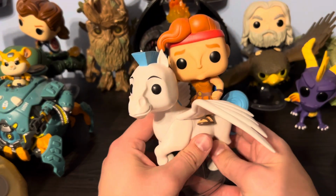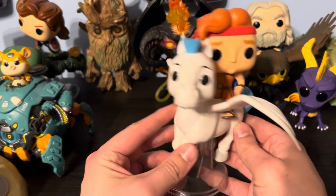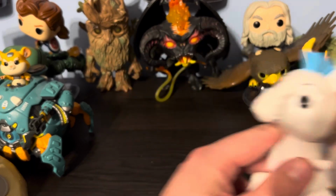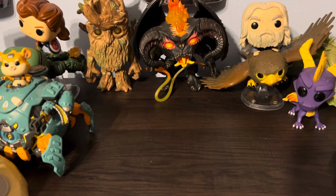I think it's expensive now, which is the Hercules and Pegasus, but this is one of my favorite Funkos I own. Absolutely love that pop. That is a good one.